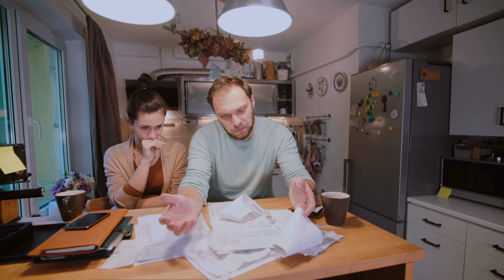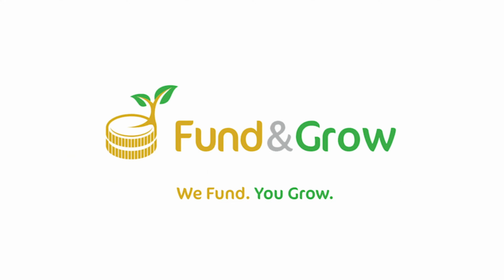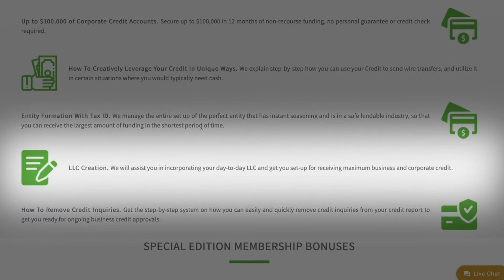This is the problem that a lot of entrepreneurs run into, is by putting business expenses on personal credit cards, which in turn will affect their personal credit score, making it more difficult for them to get more lines of credit. Fund and Grow will also help you set up an entity if you don't have one already, meaning that if you're just a startup or haven't been in business, they have a legal team to help you set up an LLC if you need one.